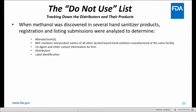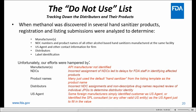But our efforts were hampered. There was incorrect or missing manufacturer information. There were incorrect assignment of NDCs. Product names remained just hand sanitizer, despite what it said on the label. Distributors had to be identified by review of individual JPEG files. And some foreign manufacturers simply identified their U.S. customer as the U.S. agent, or perhaps even the SPL consultant as the U.S. agent, just to fill in the value.